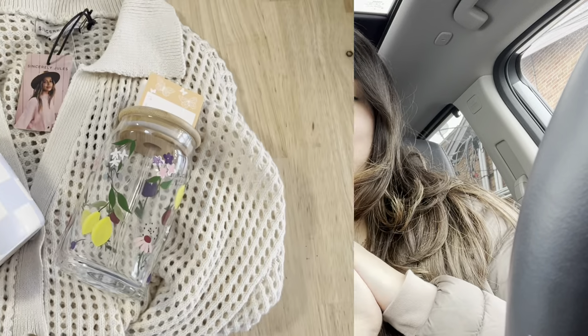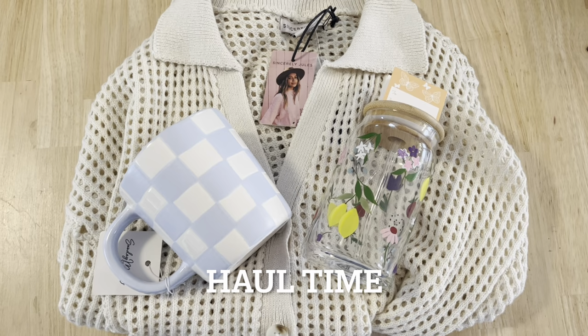I'm gonna do a haul. Once I get home, I'm gonna go pick up my son from school. We are back from Marshall's and I wanted to share what I ended up picking up.